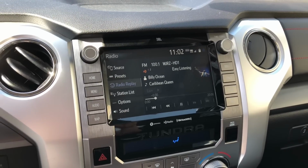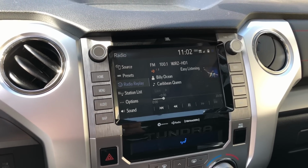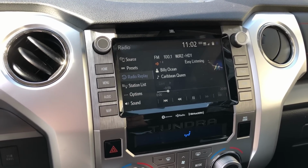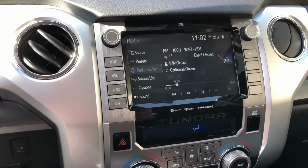Now, if I'm listing the cons, this is going to be one that I'm kind of in the middle on, but if you're forcing me to make a decision, it has to go to the con side. And that is the new Entune system, Entune 3.0 for the Tundra. Apple CarPlay is cool. You know, I have an Apple phone, so that's what I would use. But overall, the system, I still feel, needs a massive update.